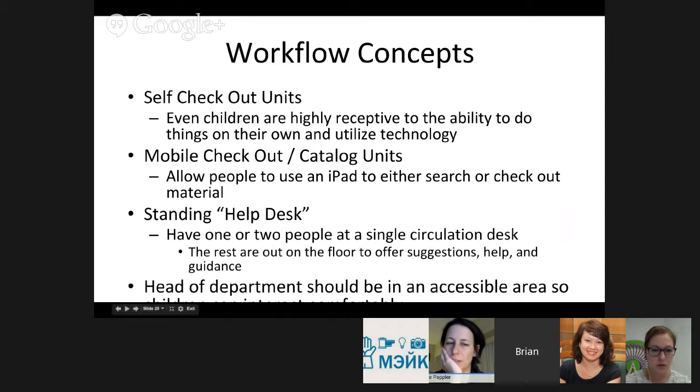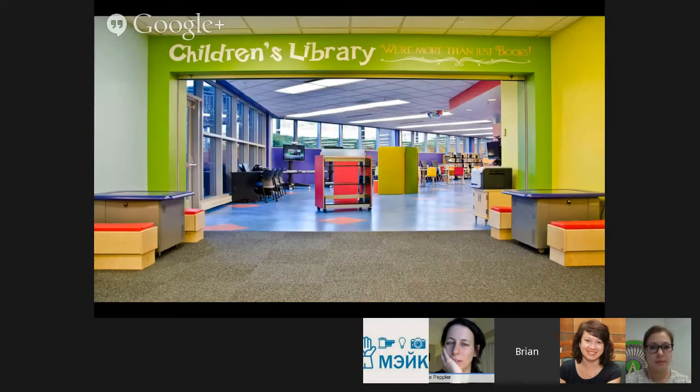We also moved the head of the department into the main areas so they can be accessible and the children can interact and collaborate with them. And here is the finished view of the children's library in Mokena. We have 2 smart boards on the left and right there that kids can come in and play and collaborate. We also had gaming stations and a whole bunch of little maker kits like littleBits and things like that.